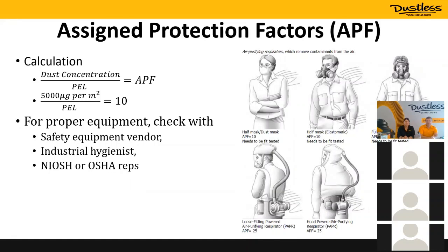If you don't know what an APF is, it's basically just the kind of PPE you need to be using. And this shows how it's calculated. APF 10 means that it works in environments where exposures are 10 times higher than the PEL.